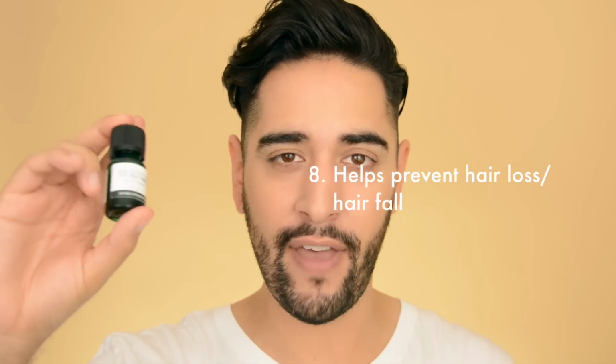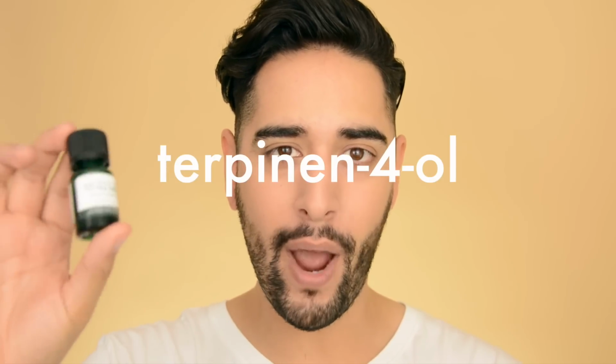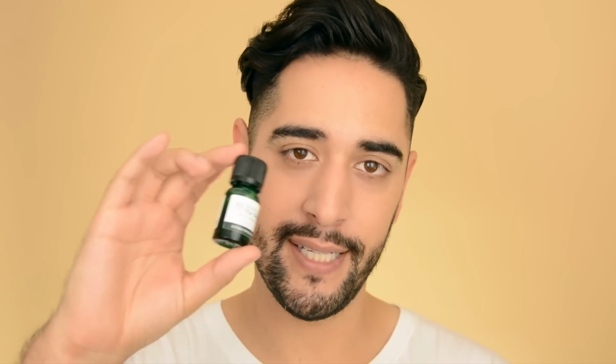Number 8 also goes along with this. This can actually help with hair loss and hair fall. Now, I can't pronounce this very well, but tea tree contains terpinen-4-ol. As I mentioned, this contains antifungal and antibacterial properties, so this is going to help fight the bacteria that can lead to clogging up those hair follicles. And it's also anti-androgenic, which can help against male hair loss. Now it is male only because of something to do with the male hormones.